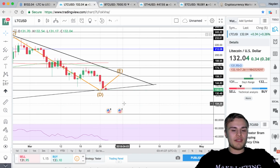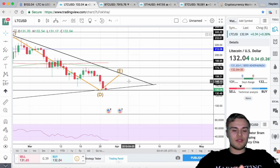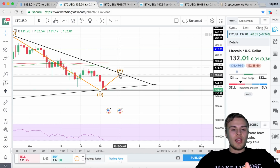It's nice to see it positive, but this is pretty much going to be the test right now: whether we're going to stay below this upward trend and it's going to act as resistance, or whether we're going to go positive and bounce up and hopefully retest E, or test E.